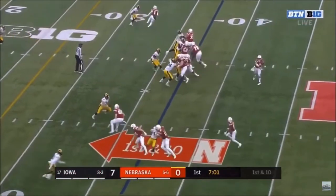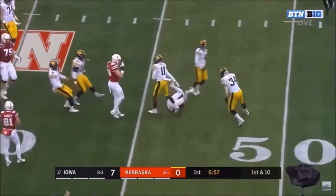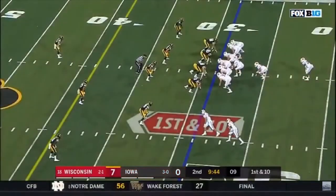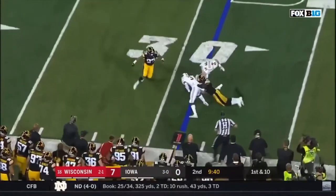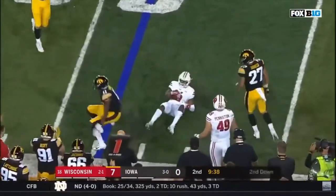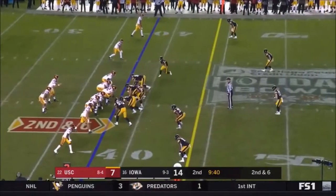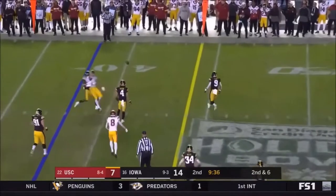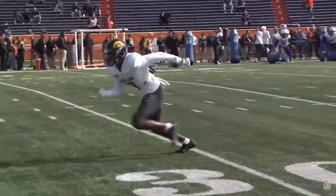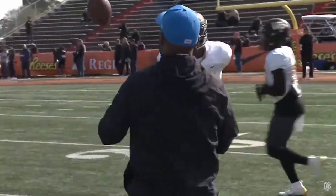I think that you see it on tape. And I think also on the tape you see good, not great agility, which is why I've come to like this pick more than some others. A lot of those other cover three zone corners in this class are long, stiff corners with more vertical movement abilities, not really lateral movement abilities. I saw Ojemudia having more lateral movement abilities than some of those other guys.